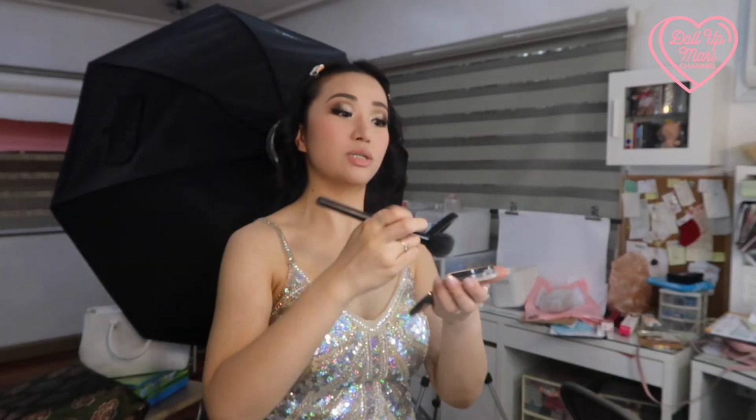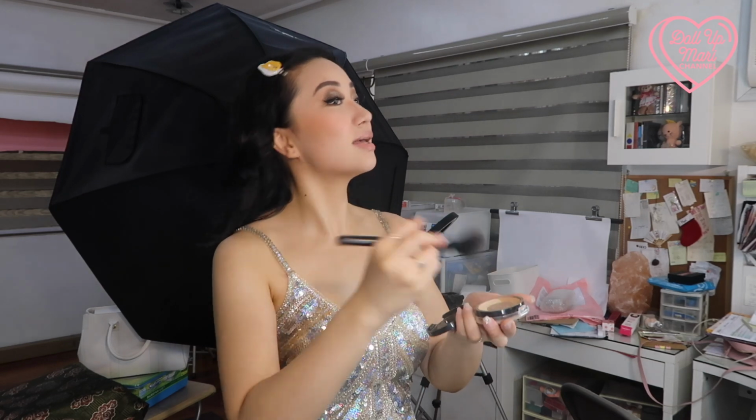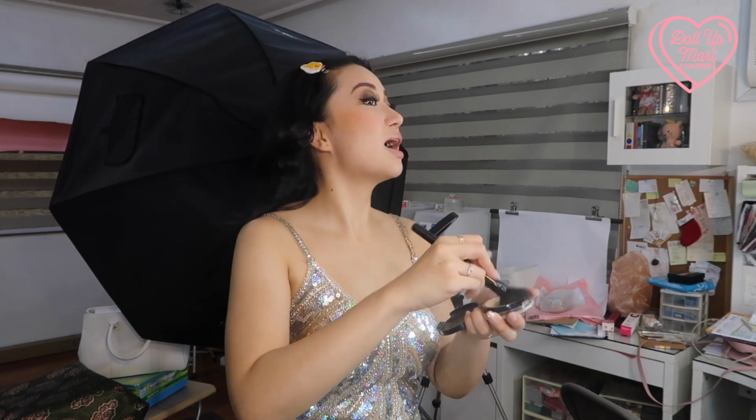And usually, this is usually the time when I do contour. Ano siya, V-face duo pa. Ayun, nasi-scotch tape na lang. Halata bang gusto ko siya, nandiyan na ako sa point na yan. And I'm just gonna apply liberally.